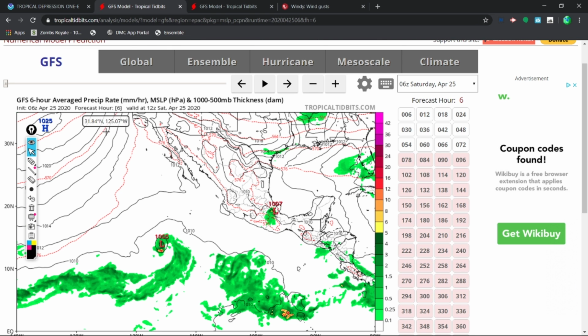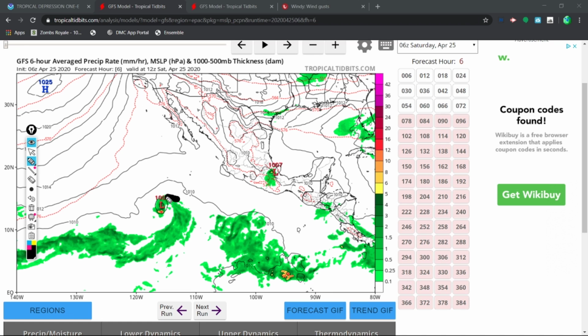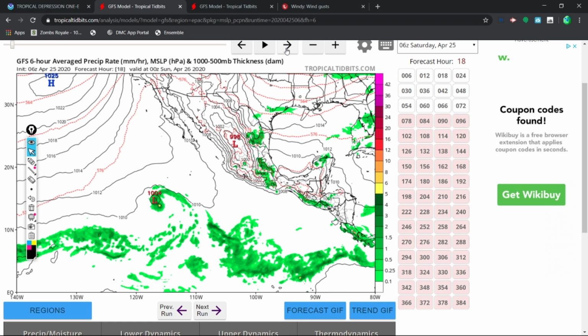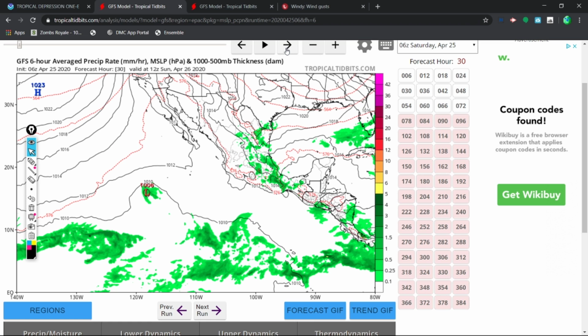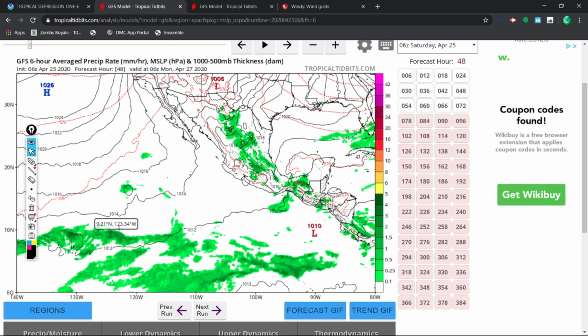Now I'm going to take you to the GFS 6-hour average precipitation rate. You can see it right there, and it's going to remain there for a good amount of time. Right now is basically its strongest point. This is its strongest area, everyone. As we keep moving forward, you can still see a little bit of yellow, but it's very small, and as it moves northerly or northwesterly, it eventually dies off and becomes one with all this moisture.